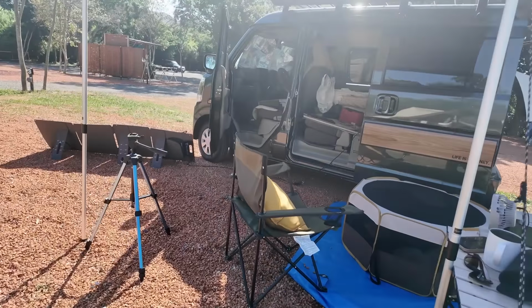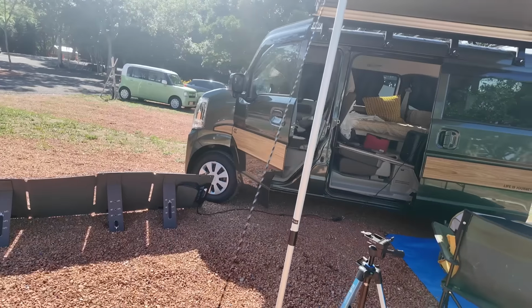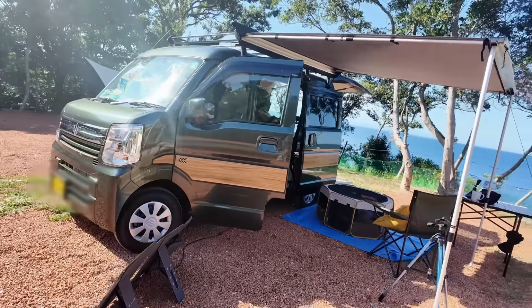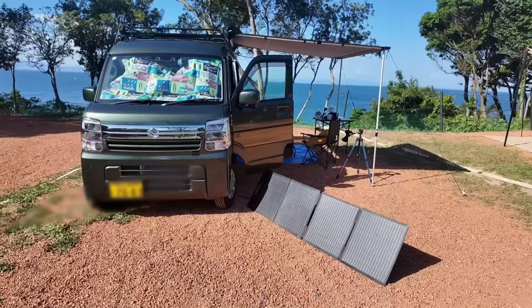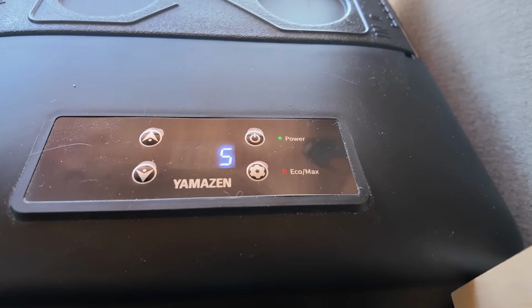So this is the setup. I've got a few doors of the car open just to let the hot air out. There's a bit of a breeze. And this is what my setup for the next day is going to look like. So the solar panels are pumping solar in, so it's getting more power than what it's taking out with the fridge, which is exactly what I wanted.